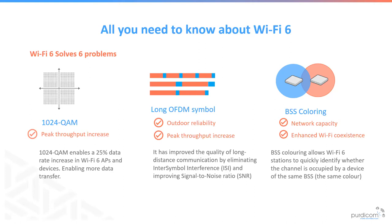And then finally, we have BSS coloring. Basic service set coloring intelligently marks shared interfering channels throughout a deployment with a color code, and that helps client devices to coordinate medium access more efficiently, as it allows a device to quickly identify whether the channel is free for transmission or whether it is occupied by a device on the same BSS.